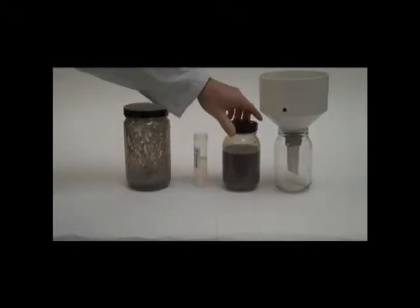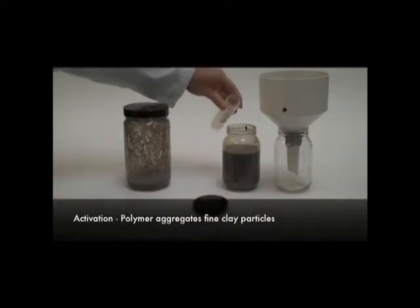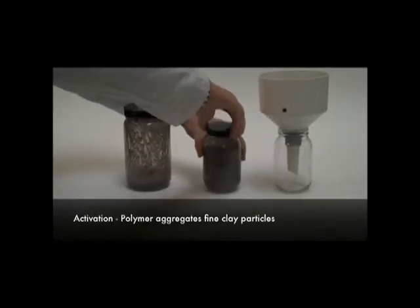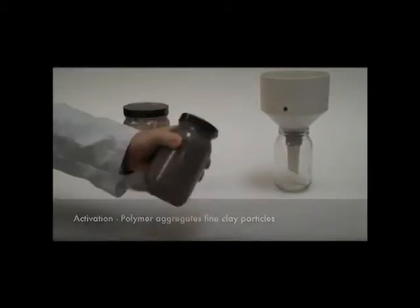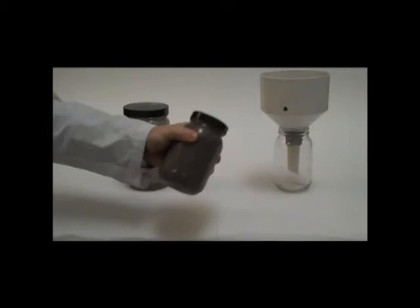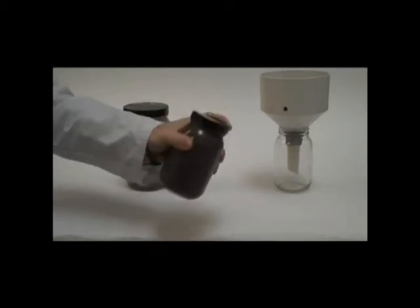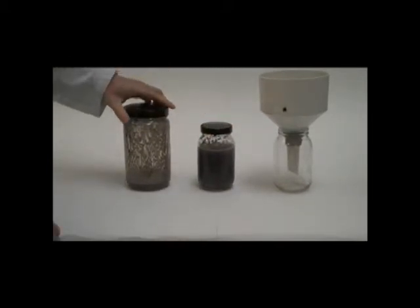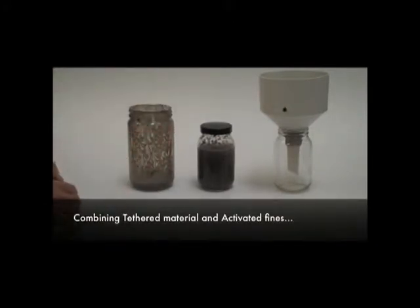So then we take the fine tailing stream in the middle jar. We add our activator polymer, as I showed on the previous slide. And again, this serves to aggregate that material and functionalize it to work with the tethered coarser particles. Same thing here. This is done in line, so the residence time is just a matter of seconds. And we've shaken it in the jar to represent pipe flow. So now these two separate streams are primed, and all we have to do is mix them together.